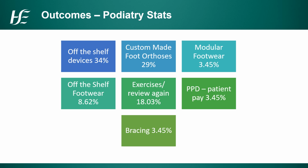And the other thing we'd say in that one is that the patient pay is going up a bit. We're getting a lot more referrals for patients who are non-medical card holders. There's been a few retirements of maybe physios in the area who used to do a lot of orthotic prescription, so now we're getting them into clinic here as well. So our stats are changing a lot recently. It's a very transient time as well with the service, so there's always going to be a bit of change.